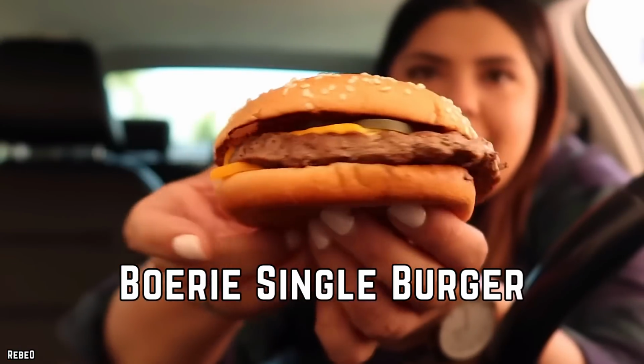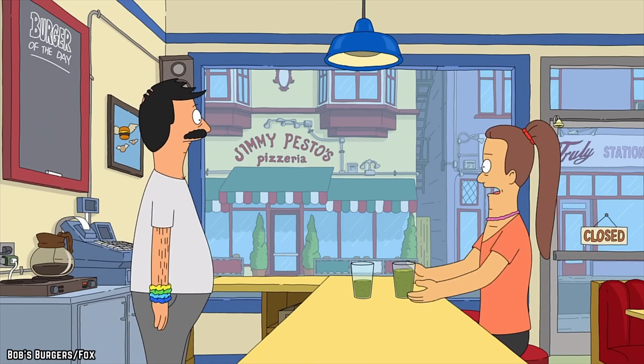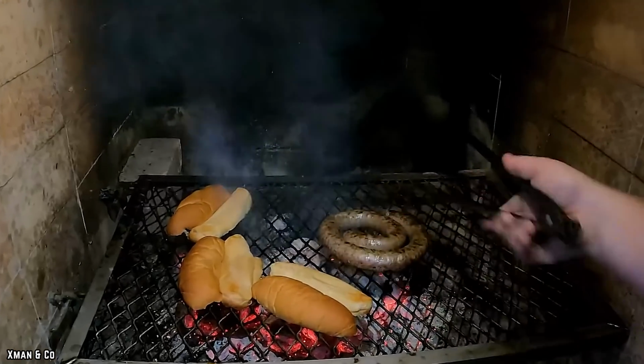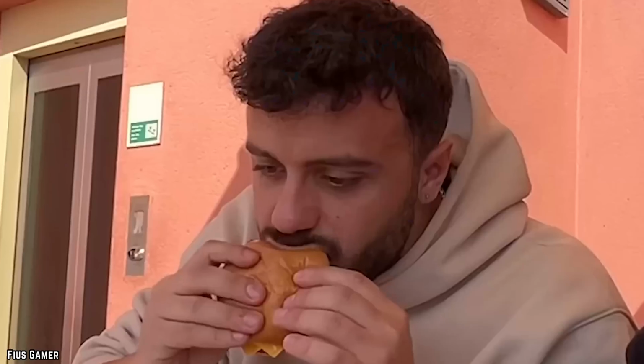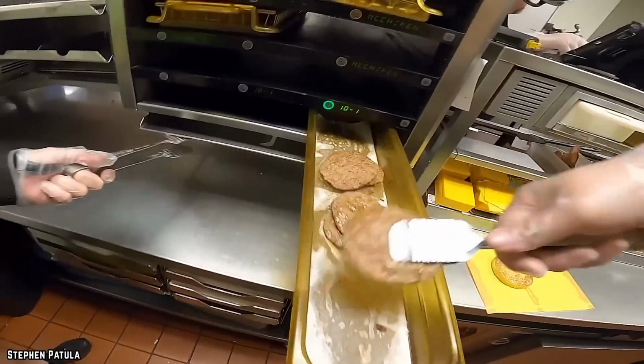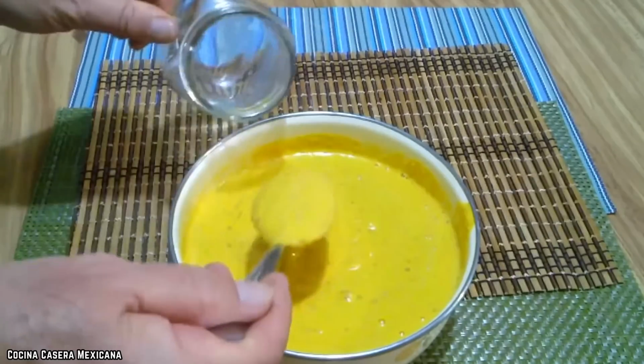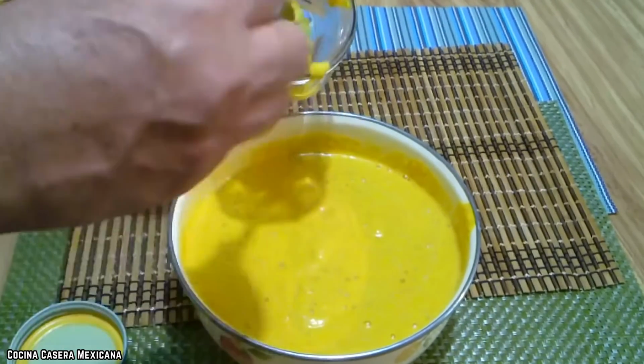Boerie Single Burger. A new burger every single day? Have you ever tried boerewors before? Boerewors are a popular style of sausage from South Africa. So, of course, it just had to make it onto the African McD's menu in the form of the Boerie Single Burger. This simple burger is made using a seasoned Boerie patty topped with fresh caramelized onions, ketchup, and mustard between a soft, lightly toasted bun.